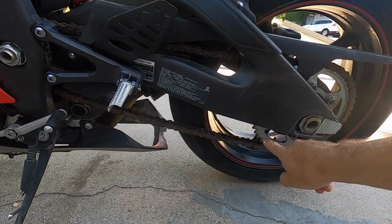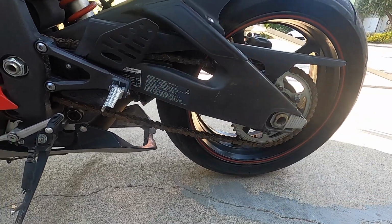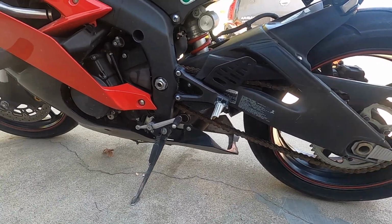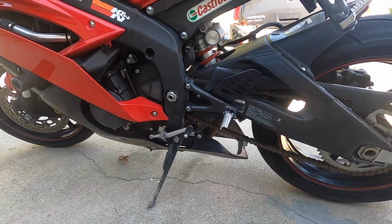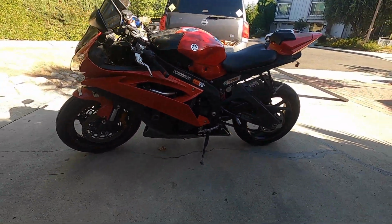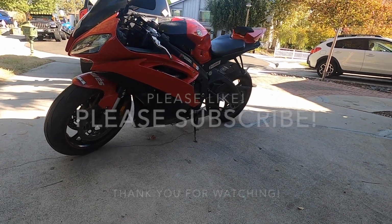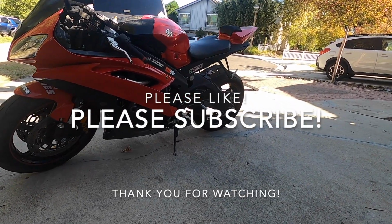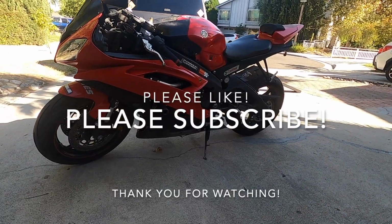The rear sprocket looks a little worn. I'll probably put a new front and rear sprocket on it. And just thoroughly clean the bike, set up the suspension correctly, and make it as good as I can possibly make it. But for the money, this was a great deal. Anyway, let the fun begin.